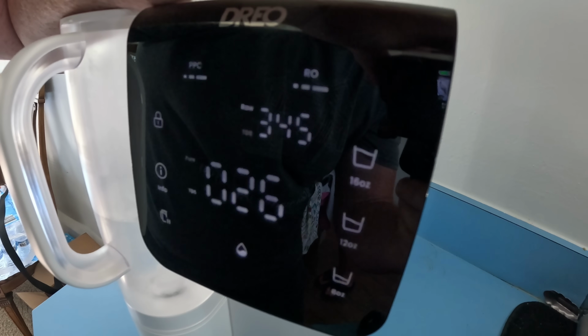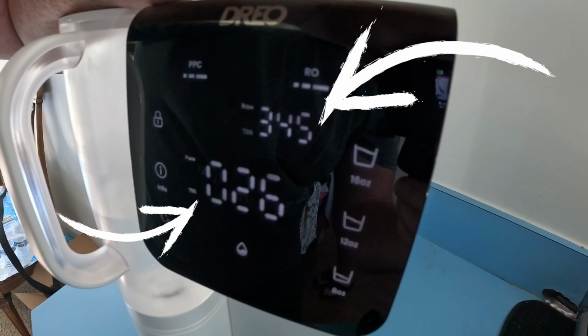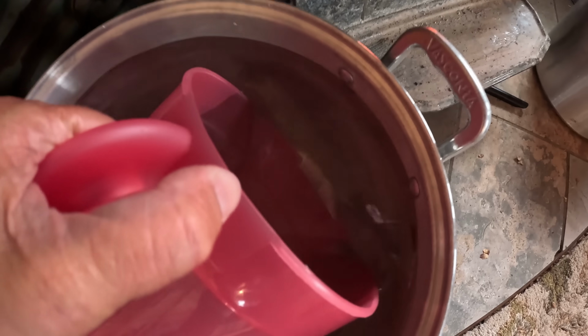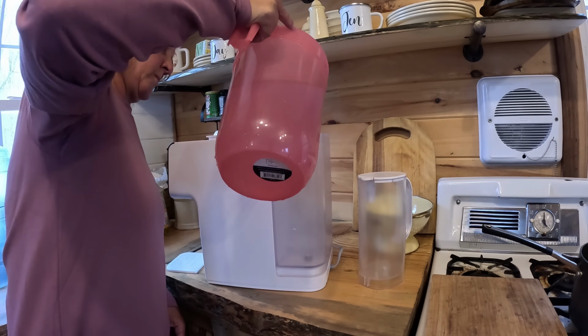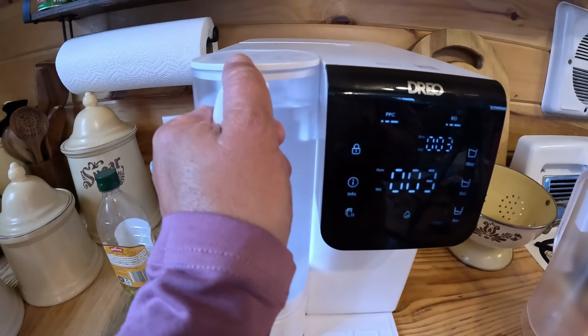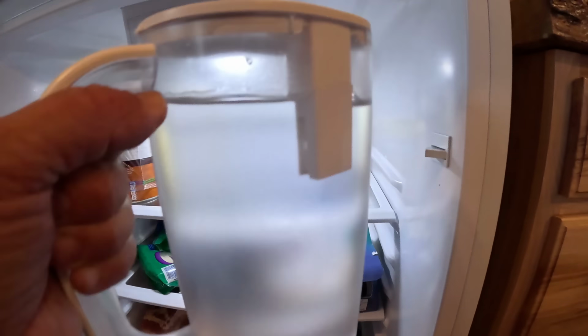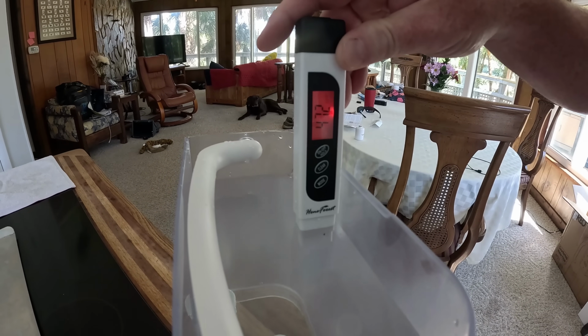Actually has a nice screen right here that shows the TDS and the parts per million, the total dissolved solids in water. We don't have a lot of that because of rainwater, but what we do have to worry about is bacteria. There's a lot of bacteria that can get on the roof of the cabin and then end up in our tanks. So we cannot drink that water straight out of the tap. Well water has a lot of total dissolved solids a lot of the time.